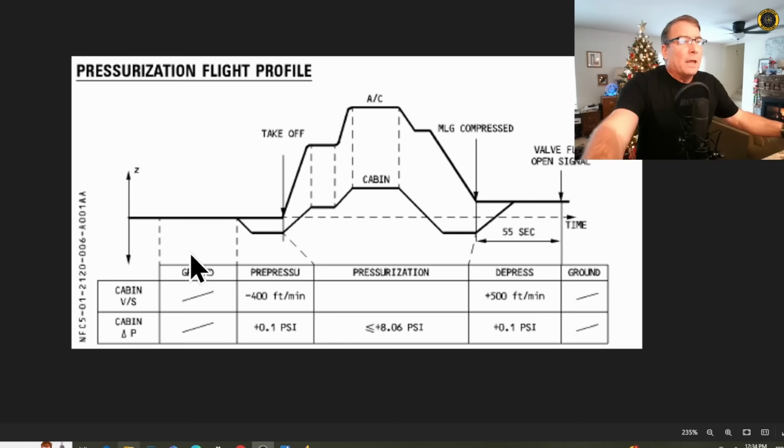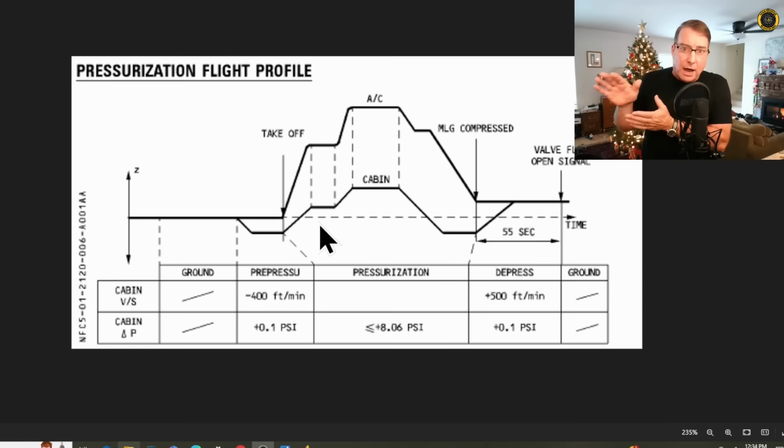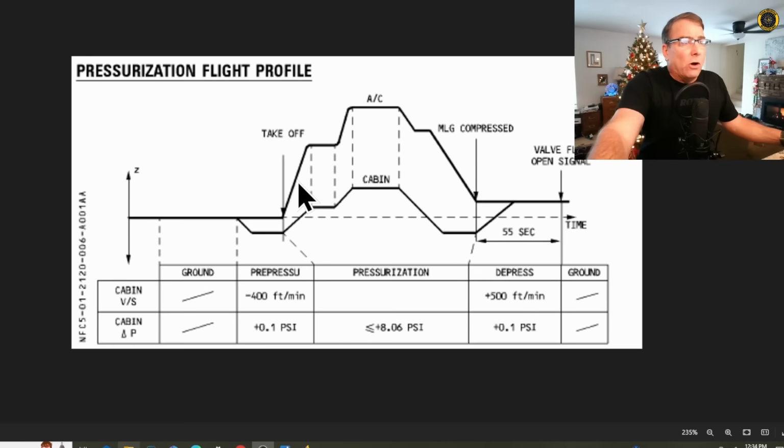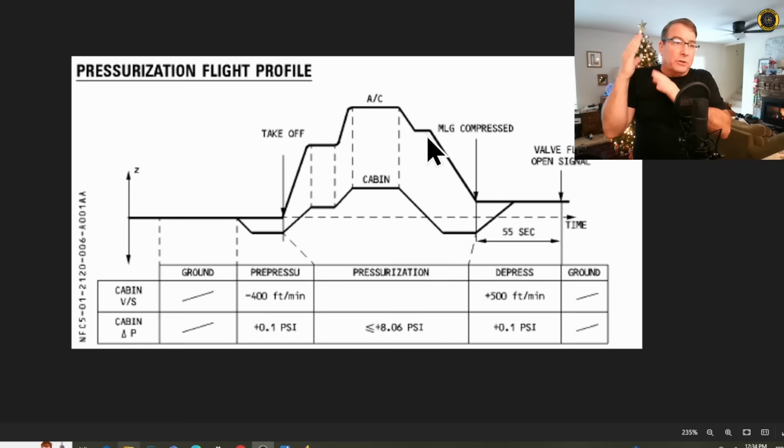And then you continue your climb. The aircraft climbs much quicker than the cabin. You want to keep the cabin rate of climb around 500 feet per minute for passenger comfort, while the airplane's climbing out at 2,000 or 3,000 feet per minute. But at 14 to 16,000 feet where this door let go, the pressure differential on that door is not as strong as it would be up at cruise altitude, where you could have as much as 8 PSI times the square footage of that door, pushing that door against the frame.